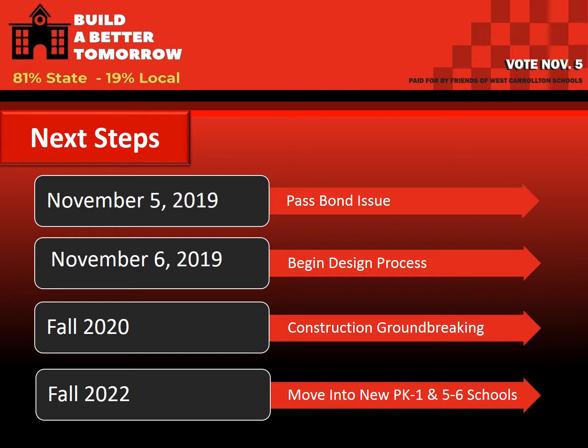Our goal is to break ground in the fall of 2020 on the new Pre-K1 Early Childhood Center and the 5-6 intermediate buildings. The Phase 1 plan will conclude with a fall 2022 grand opening of the new buildings. By the completion of Phase 1, the OFCC should have a timeline in place for Phase 2.